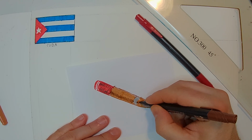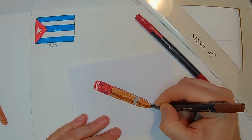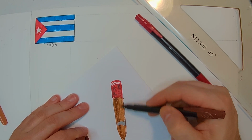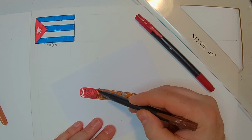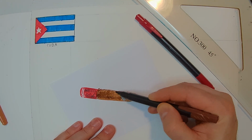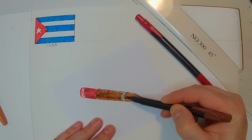So we'll do a light brown first. Okay. And then just kind of with our contours with the dark. Okay, so we're just kind of building up. There's a tapered point over there. And then again, just sort of go with the direction of the object.